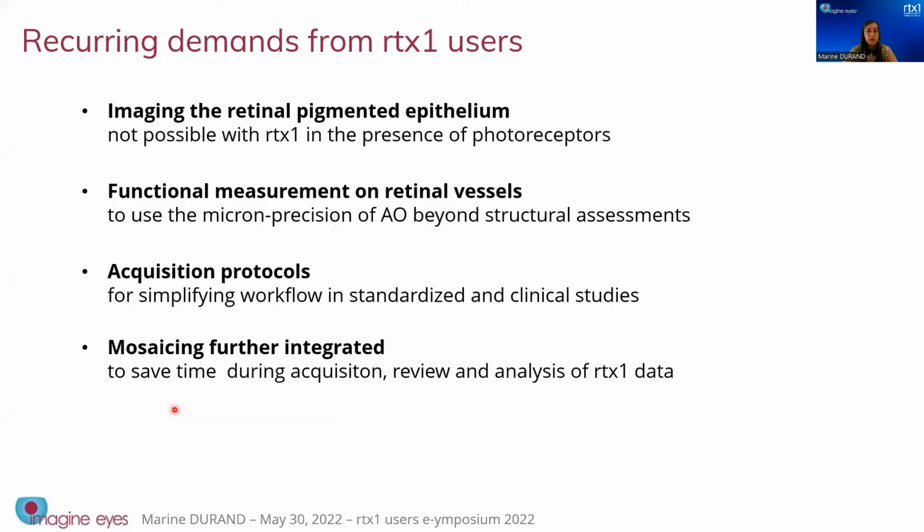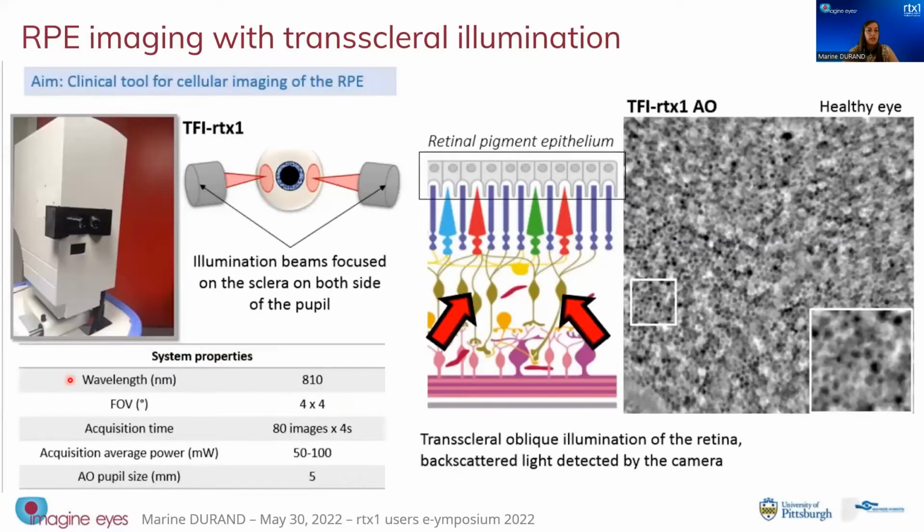At Imagine Eyes, we continuously collect feedback and improvement requests from the users of the rtx1, which is a medical device in Europe. Over the past years, we noticed a high demand for these four points: imaging the RPE at the cellular scale, functional measurements on retinal vessels, acquisition protocols for facilitating clinical studies, and better integration of the mosaicism. So we have been working on solutions to answer these needs, and I'm going to show you today.